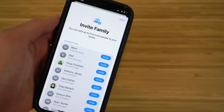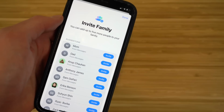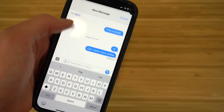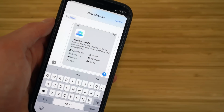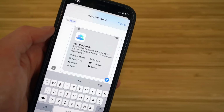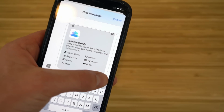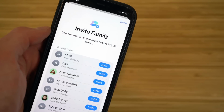Now you can see we're on this invite family section where you can add up to 5 more people to your family. So I'm just gonna add my mom and dad right now. So let's click invite right here. And now it's gonna take us to this messaging page where it's gonna say join the family. Andy is inviting you to join a family so you can share your media purchases and subscriptions. And this text message is gonna be sent to my mom. So let's click send right here just to send that message.